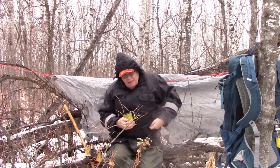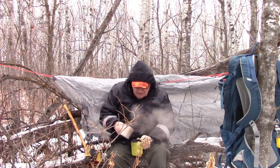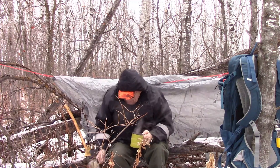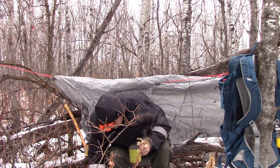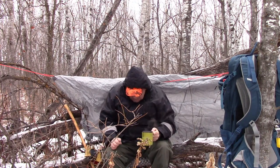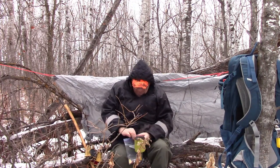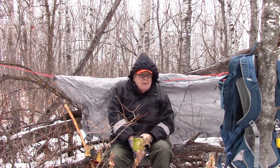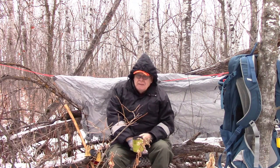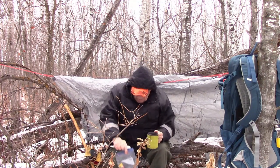Into the pocket, leave no trace. I'm going to just leave that burning for now and we'll just have a cup of coffee. The main thing is I did find, yeah, I'm going to do some cutting up here, trimming. There's deadfalls all over, so I'll be doing some work like that.